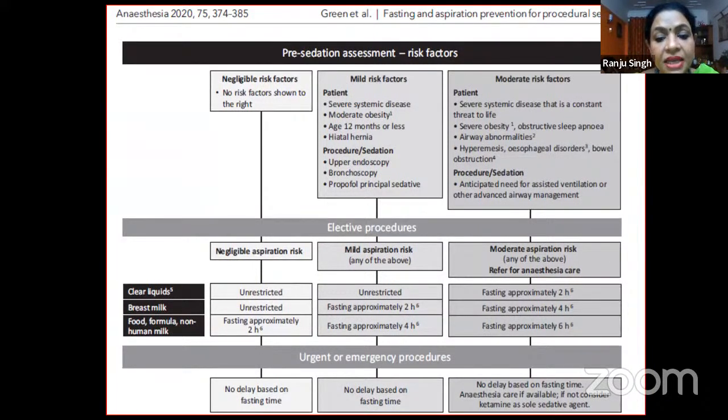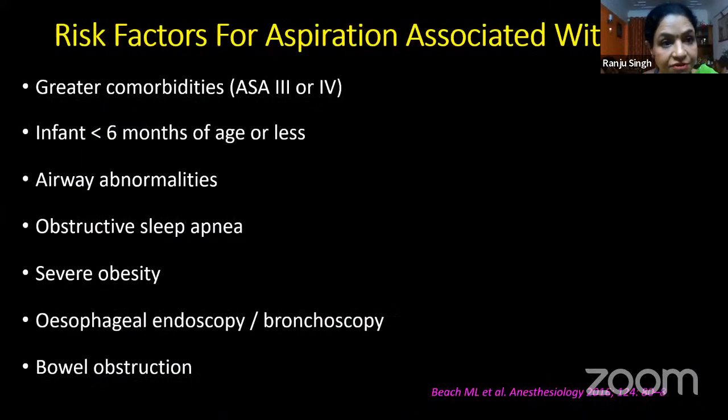Those patients who have a mild risk for aspiration are fasted for 2 to 4 hours, depending upon what they have consumed. What is important to note is that patients who are categorized as having negligible aspiration risk can take unrestricted clear fluids prior to procedural sedation. But these categories are of those patients who do not have any known factor that increases the risk of aspiration. No airway manipulation is expected to take place in these patients when they are administered sedation in the periphery.